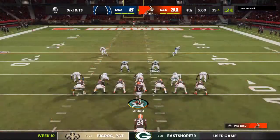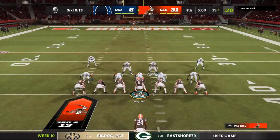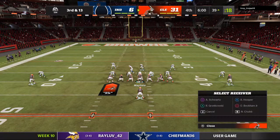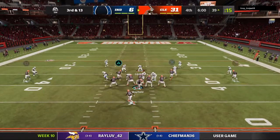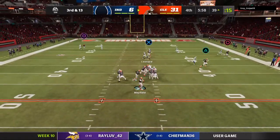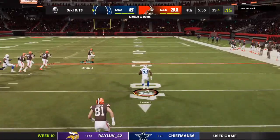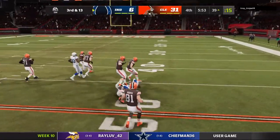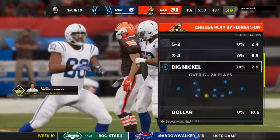So first and second down went in the wrong direction. They'll try to do better here on 3rd and 13. Now Mayfield, into a double team, and it's intercepted. Picked off by Darius Leonard, the linebacker. And he will take this across midfield and down to the 48-yard line.